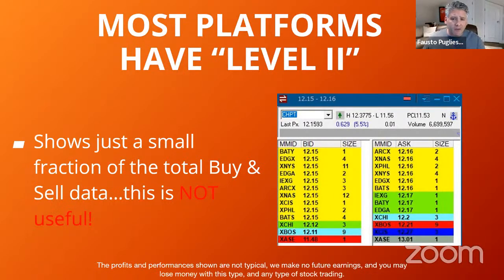Now, let's talk about level 2, what it is. These are your buyers, and these are your sellers. You've got 3 columns. The first column is a 4-letter abbreviation of the brokerage firm or an exchange, okay?